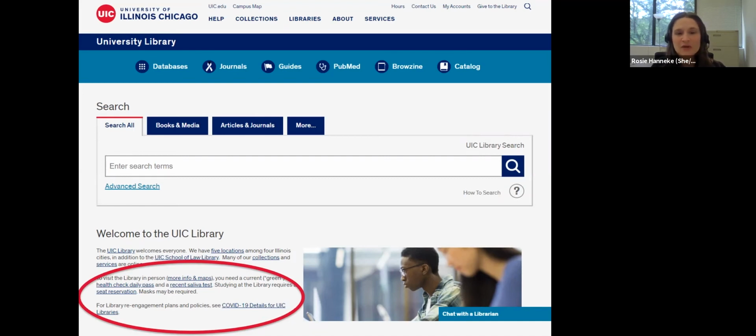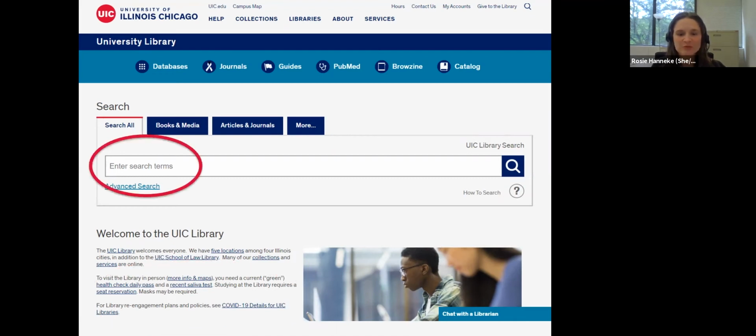Our website can be found at library.uic.edu or simply do a Google search for UIC Library. Other features on our website: the main library search box is a quick way to search for books in the library catalog, as well as journal articles and other resources. Use the Chat with a Librarian feature to ask for help, or one of the other methods listed under Contact Us.